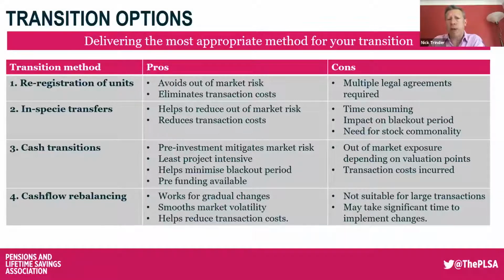So essentially what would happen here is when restructuring a fund, perhaps the exiting fund is sold, and whilst we may not receive the cash proceeds from that sale for perhaps 3 or 4 days, at the same time as selling down units, we will buy units in the receiving fund to match the same valuation point. This helps to mitigate market risk. It is a simpler trade because it's simply a buy and sell of funds, so it's less project intensive. It helps minimize the blackout period.